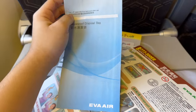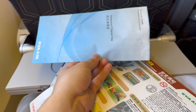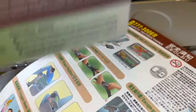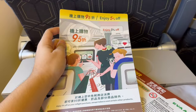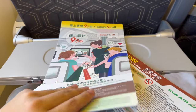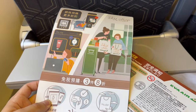Next up, we have the disposal bag. Always comes in handy when you need it. Nice that they added some detail to it. And here's the EVA Air Sky Shop card. It's cool that they added this if ever you decide to purchase some items while on flight. The steps on how to shop on that website are well illustrated.